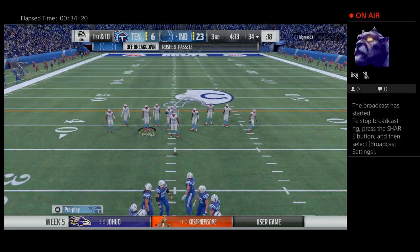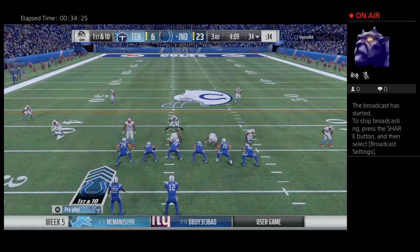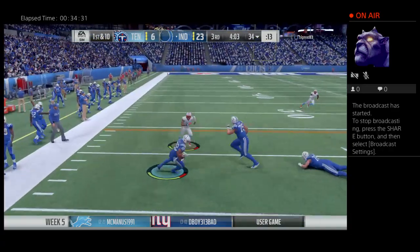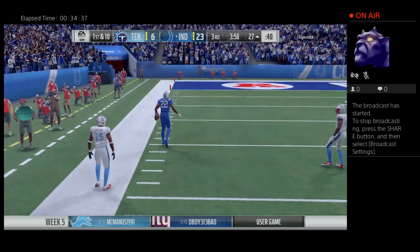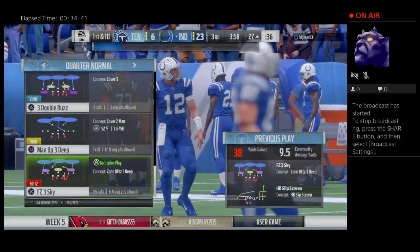So after that big play, let's see if they can catch their defense maybe on their heels. Luck on first down. Now they set up the screen. That's complete. And he is out of bounds inside the 30. They give him a gain of 38.